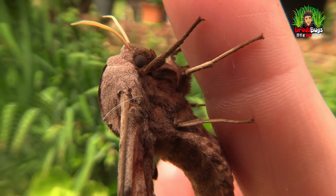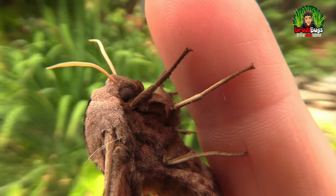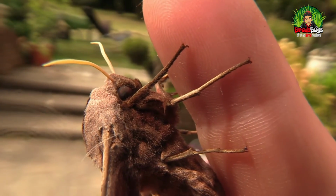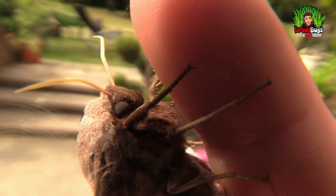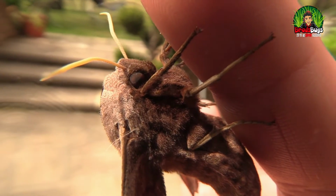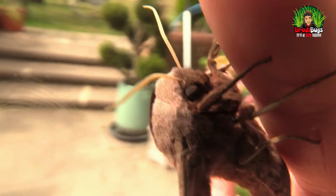Back to the moth on my finger. You can see his eyes, absolutely beautiful. I love moths. This has become like a really good friend of mine. We didn't really do much. We just sort of looked at each other, and he probably thought, what is going on? But I'm happy to stay here, so I will.